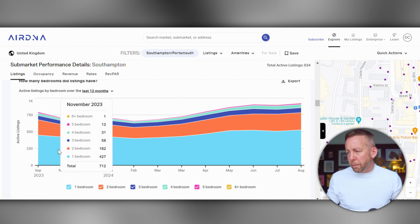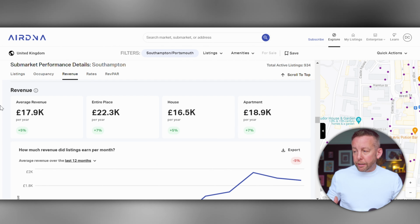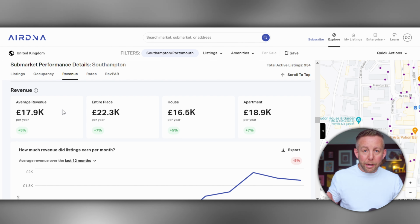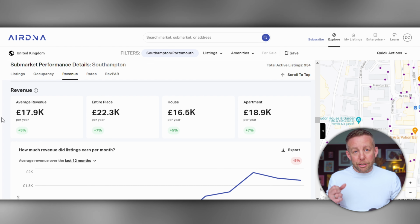This shows the breakdown of how many different property sizes are available throughout the year, the demand that's changed over time, and this shows the revenue and the breakdown of it. So the average revenue is almost 18k, which, as I say, is disappointing for somewhere. It may be because the vast majority of places in Southampton that we've seen are 1-bedrooms, and that's why it's lower. A house is on average even less, 16.5k, whereas an apartment is almost 19k there. So it's the houses that are actually dragging this down.